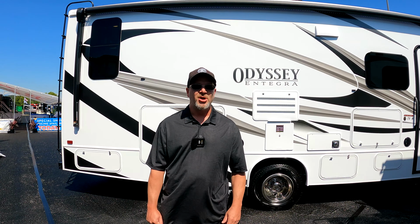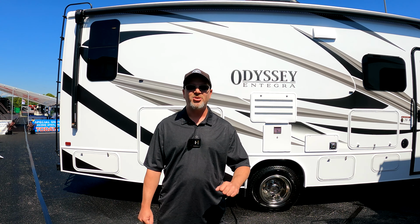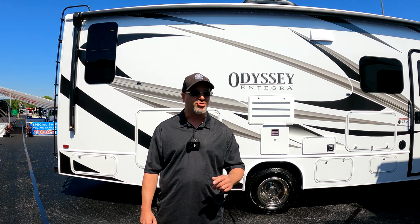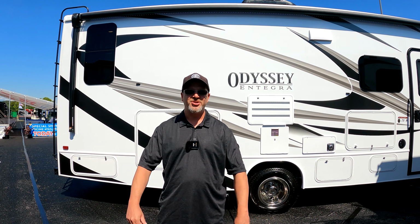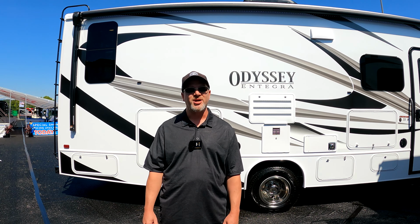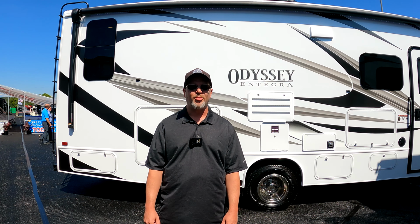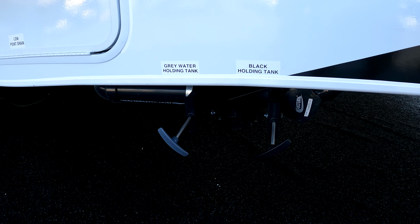dual 15,000 BTU duct air condition units to keep you cool in the summer, and a 30,000 BTU auto ignition furnace to keep you warm in those cooler months, as well as an electric fireplace. The kitchen has an 8 cubic foot gas electric refrigerator, a residential size microwave, and a Furrion all-in-one cooktop with an oven.